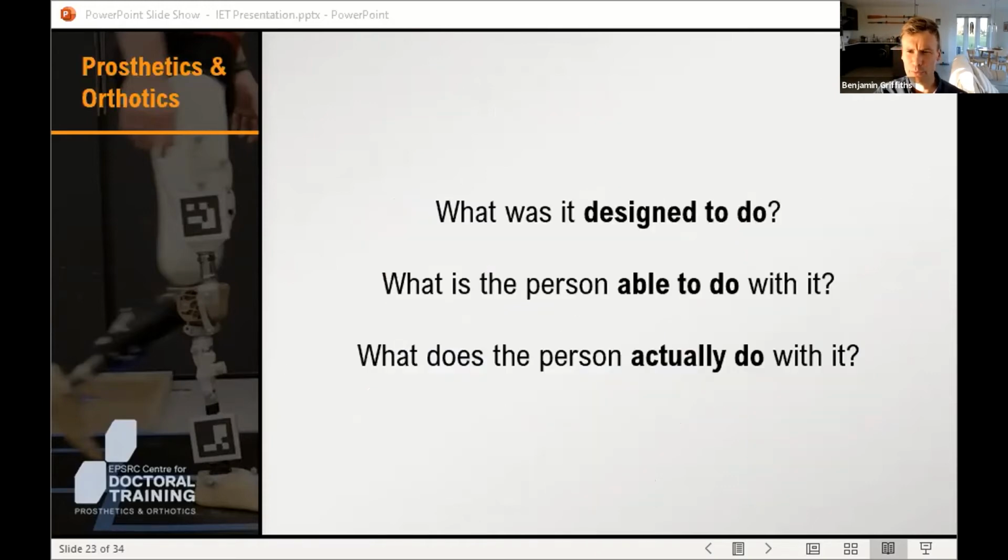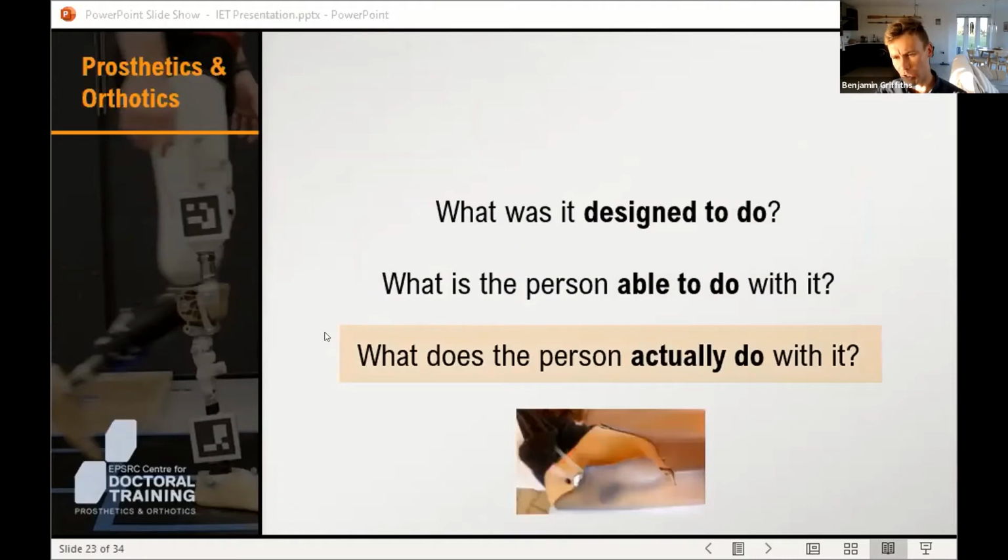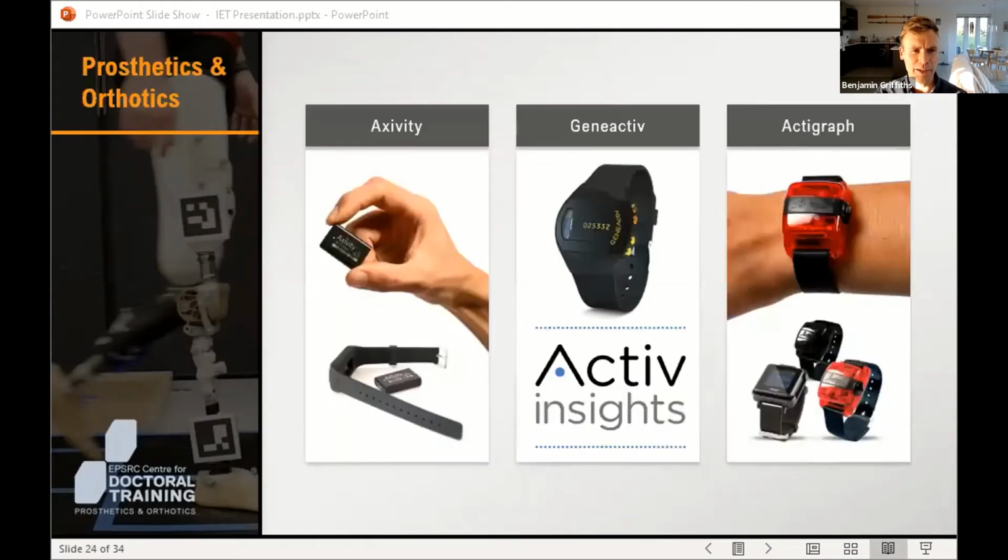And specifically, she was comparing what a device was designed to do and what a person is able to do with it when tested in a lab, compared to what the person actually does with it when they take it home and use it in their own environment. So she designed a method whereby she could use a range of different activity monitors, and essentially she was looking at symmetry between the way individuals use their anatomically intact limb and their upper limb prosthesis. The idea being that she could look at the usage of each limb and would be able to better understand how and if an amputee was using their prosthesis.